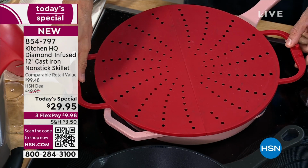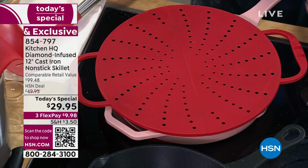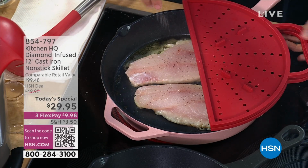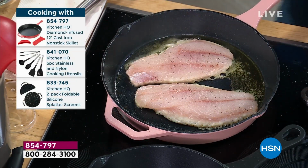And I love this because if ever you've been burnt by hot oil or had it stain your clothes, when you're searing and roasting, this is a great item to have. And at Kitchen HQ, we thought of everything. You open half of it to keep cooking. Close it up. It's great. Also acts as a trivet, so check that out as well.